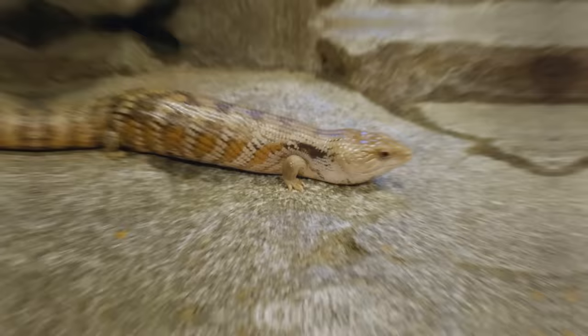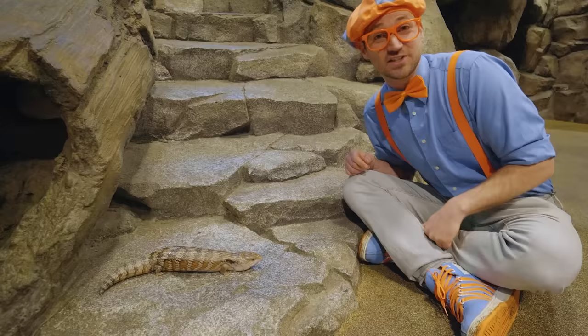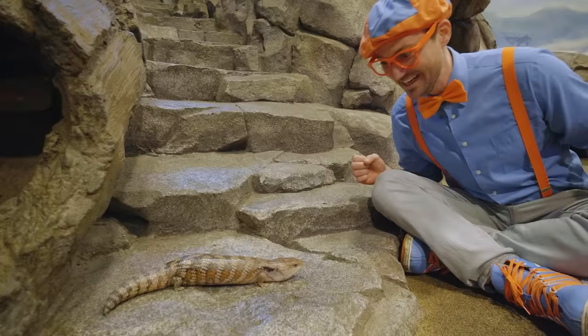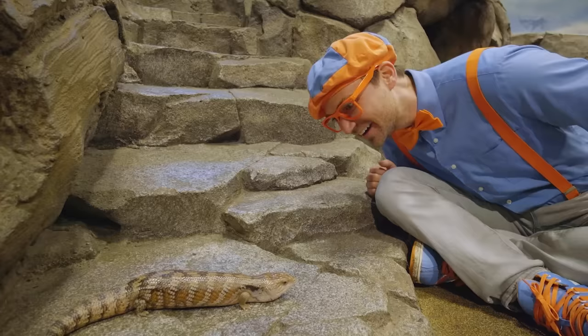Check it out. This is Blue, and Blue is a blue-tongued skink. She looks like a snake, doesn't she? Yeah, a snake with legs. But she's not. She's actually a lizard. She is so cool looking. Do you see her tongue? Yeah, it's the color blue. That makes sense. I bet predators think that tongue could be poisonous. And do you see her ears? I bet she can hear really good. How are ya? Are you having a good day?